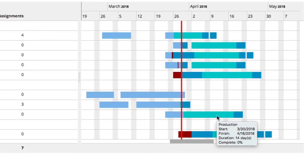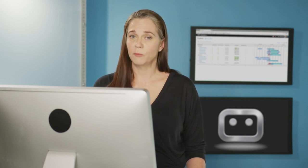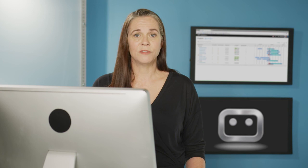So you don't always have to go into the full project to get the information you need to know where we are and what still needs to be done. Many times it's much easier to just do a quick glance at the active project board to give you an idea if there's any issues you need to address, but also keeping you up to speed with what's still to come.